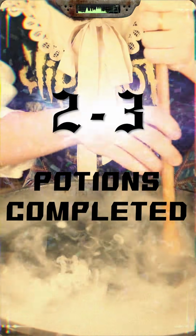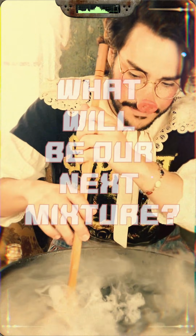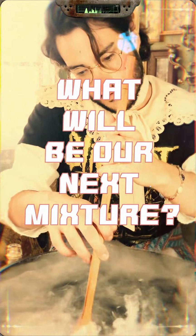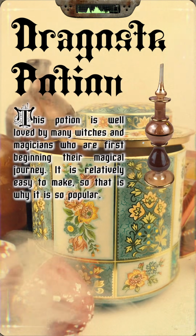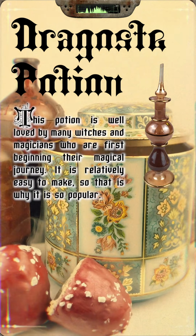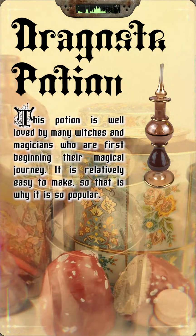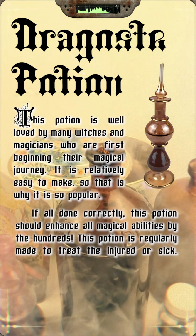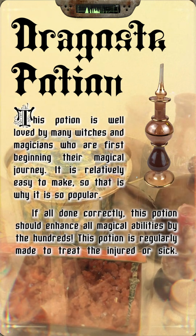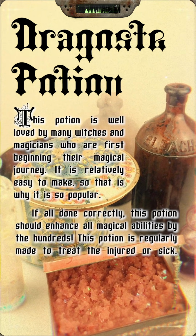We have 2 out of 3 potions completed. What will be our next mixture? Our next mixture will be the Dagosta potion. This potion is well loved by many witches and magicians who are first beginning their magical journey. It is relatively easy to make, so that is why it is so popular. If all done correctly, this potion should enhance all magical abilities by the hundreds. This potion is regularly made to treat the injured or sick.